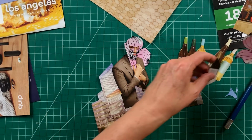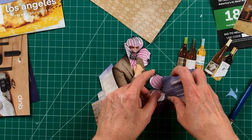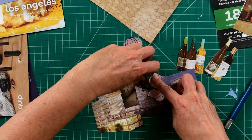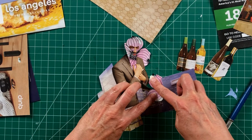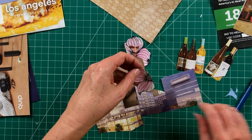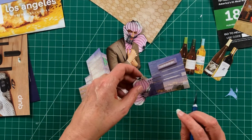I'm going to continue on finishing up this collage. I think I'm only going to do the one from this mailer group today. I sure did love these flowers, as you can tell. So I'm going to put that in here like that. And I'm already thinking of a name. I always try to think of names for my collages as I work. I think I know the name for this one.